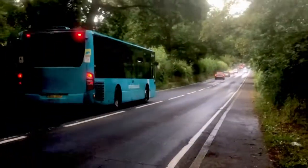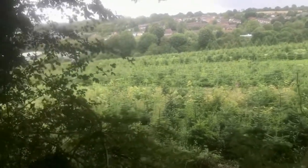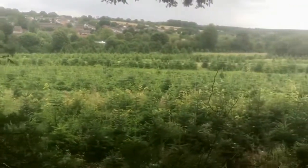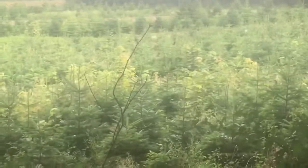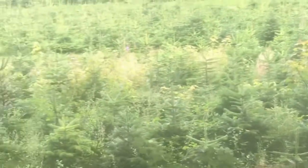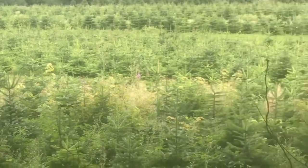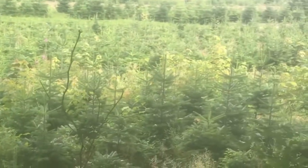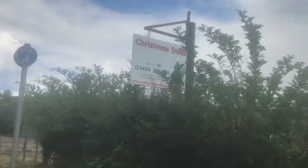It's the same. That looks good. Lots of Christmas trees. I wonder why they've got lots of Christmas trees here. That's funny. Pretty cool though. Oh, that explains it. It's a Christmas tree farm.